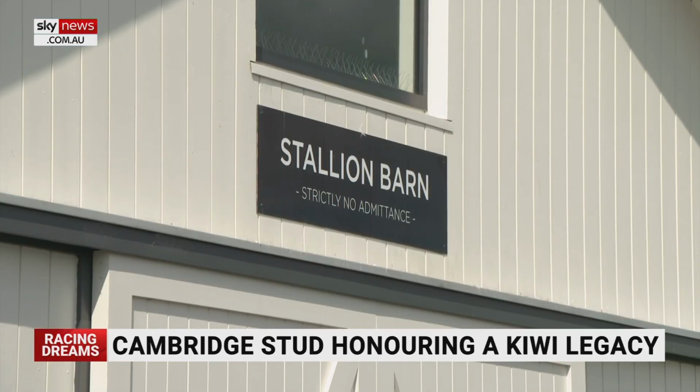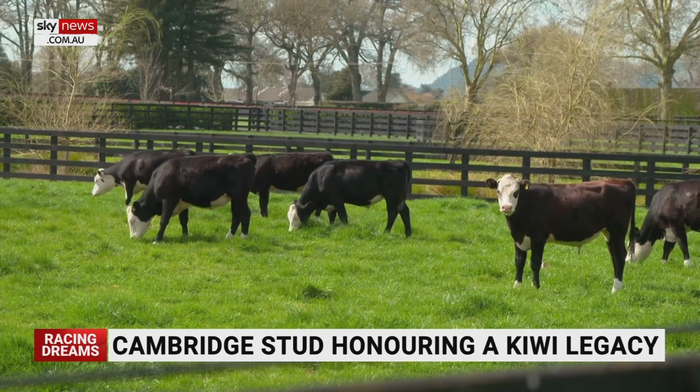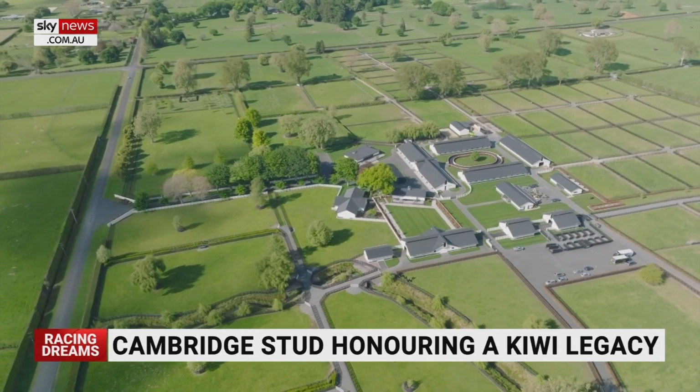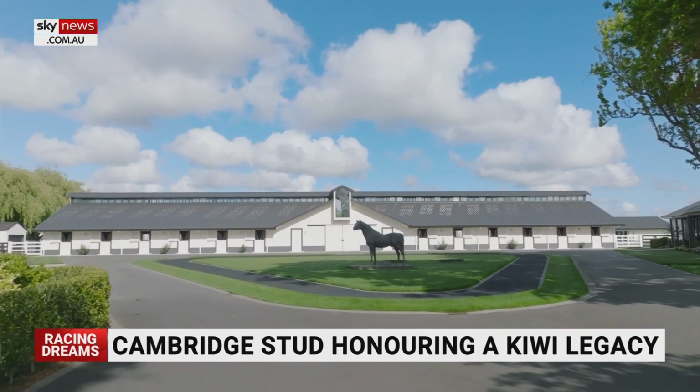Cambridge stud is just a beautiful space, and in particular this farm, the heritage of it is something else. And the heritage that Sir Patrick had created back in the early 70s. So we really wanted to just continue that legacy, keeping his legacy, but then creating our own for the future.